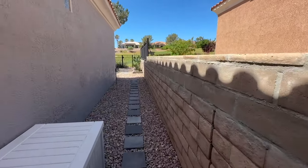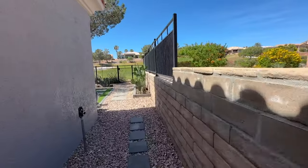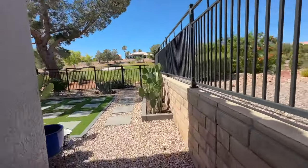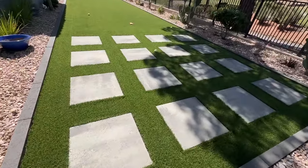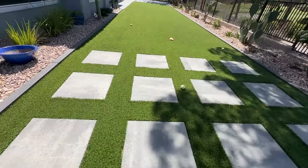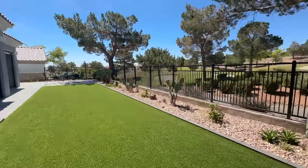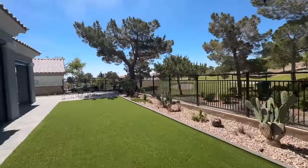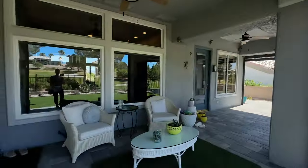Let's see. Let's go back in. I like these pavers, actually. These are very nice pavers. I'm remodeling my backyard, so I'll get some design ideas from them. And this also leads to one of the bedrooms right there.